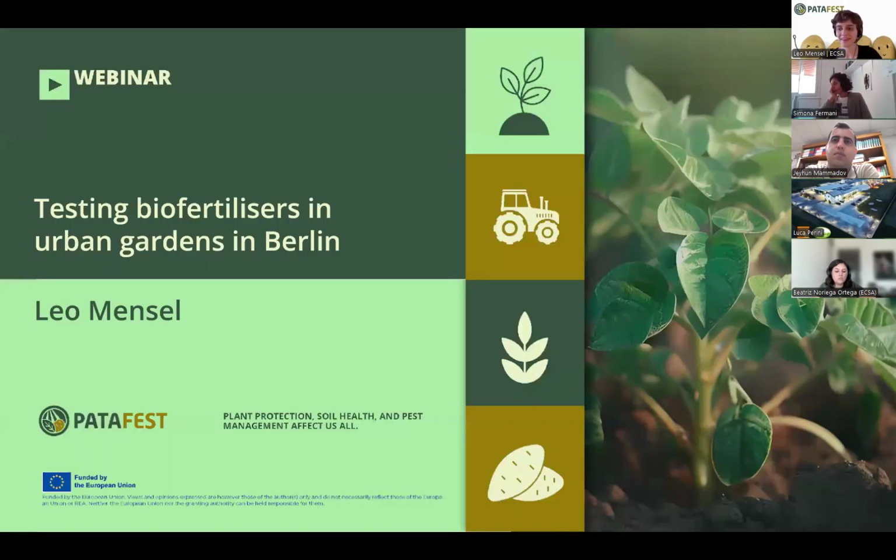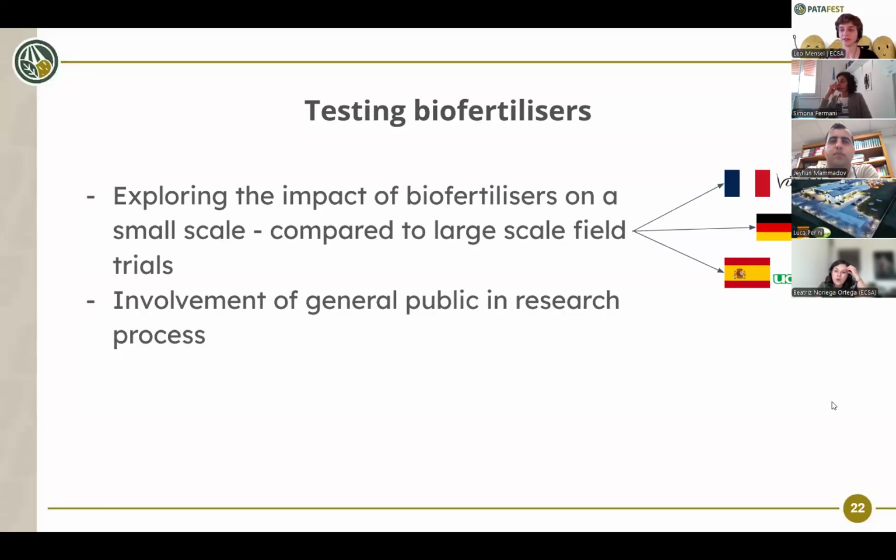Okay, so now that we've basically discussed what the biofertilizer consists of and what advantages it has in comparison to conventional fertilizers, I want to explain how we're going to test those fertilizers in urban gardens in Berlin. For this, I just wanted to briefly explain a little bit of the background behind it. We have 3 large-scale trials happening as part of the PataFEST project. One is happening in France, one is happening in Germany, and one in Spain. And during each of those, they will apply both the oyster and the clam fertilizer and compare to the conventional practices.